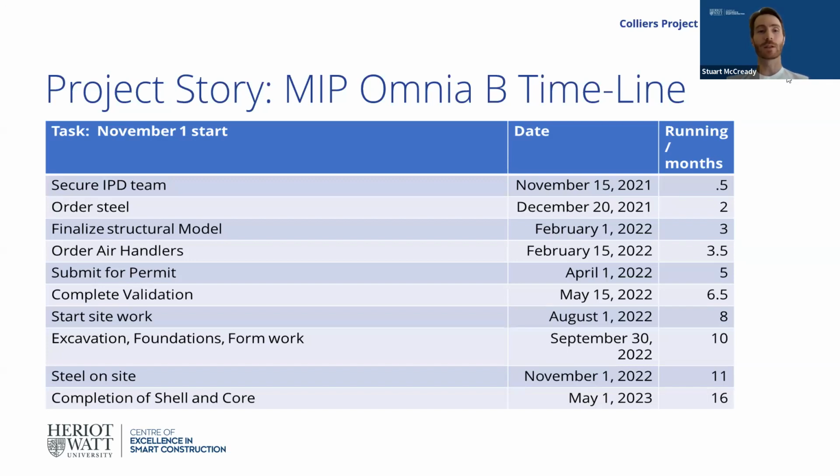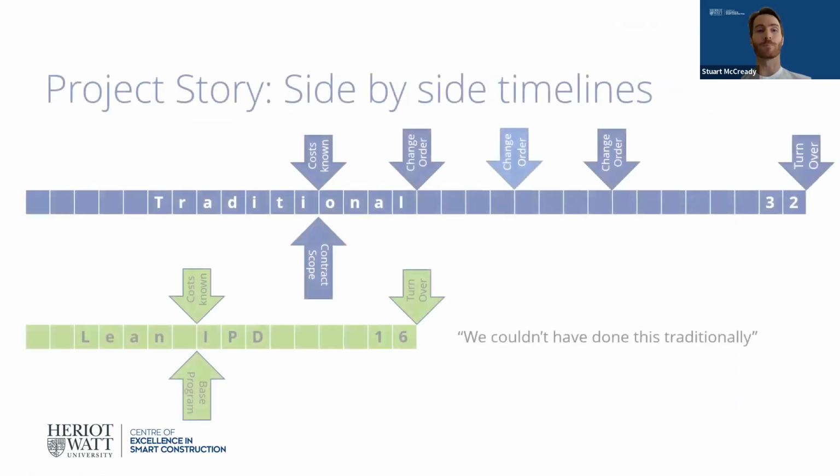So things like air handlers had a crazy long lead time that we had to manage. By focusing on identifying those air handlers specifically early, we were able to design those, get those ordered, and pre-order them a long time before a traditional model would allow you to do that. And I should note that the IPD model means that you have your owner, your contractor, your designers, and your trades all part of the same team. So you have that integration, and the fact that MIP was so willing and so involved with this project has allowed us to be so successful in the delivery so far.